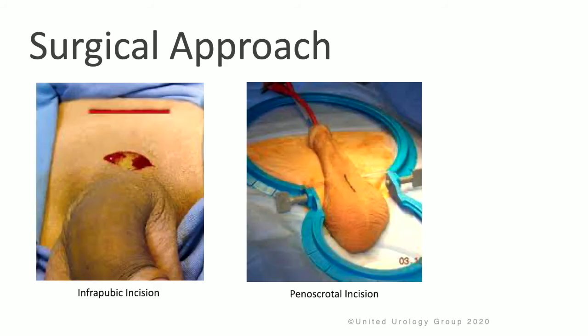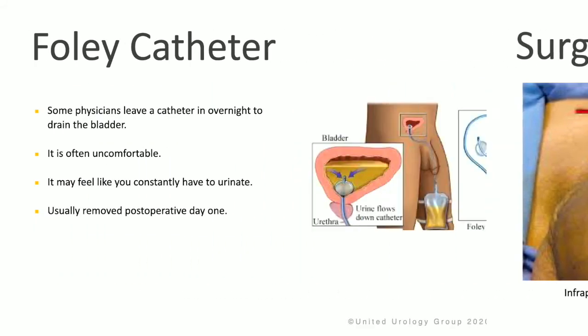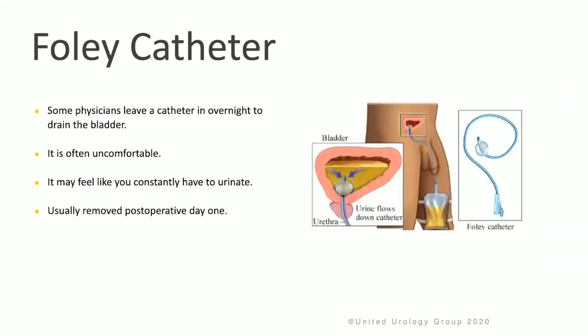The location of the infrapubic incision is at the lower abdomen just above the penis. The location of the penoscrotal incision is at the junction of the penis and the scrotum. Both incisions will be closed with dissolvable suture. Some doctors will leave a catheter in overnight to drain the bladder. Having a catheter is no fun. It's often uncomfortable and makes you feel like you constantly have to urinate. But fortunately, this should be removed the day after the surgery.